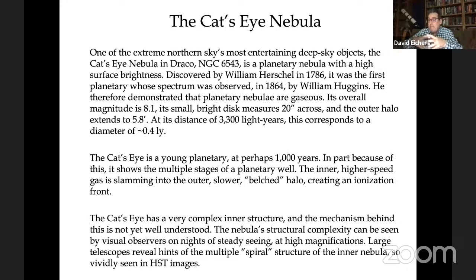The faint stuff that was the early material that came off of this object goes out at a fairly low velocity. It's sort of belched out at the end of the red giant and early planetary nebula phase of a sun-like mass star dying, running out of its normal lifespan. Then there's a higher velocity component of gas and dust that runs into the slower, older material, and it creates this ionization front and the brighter nebula that we can see, which is a smaller object.